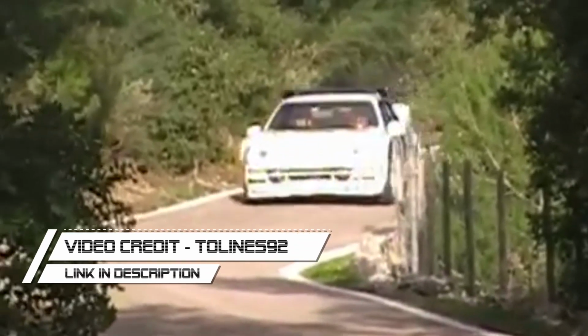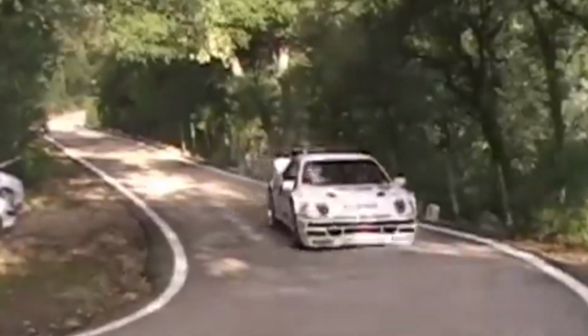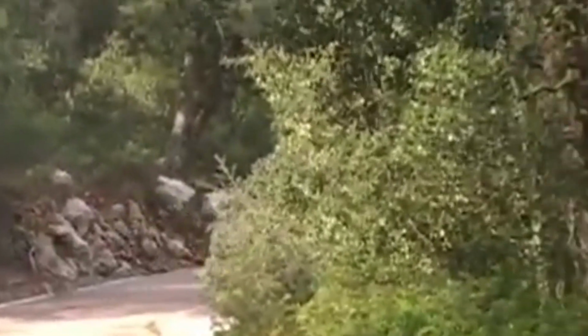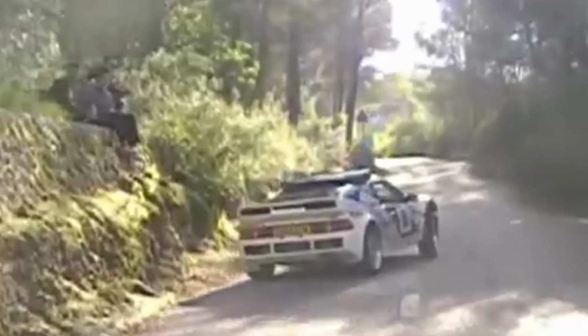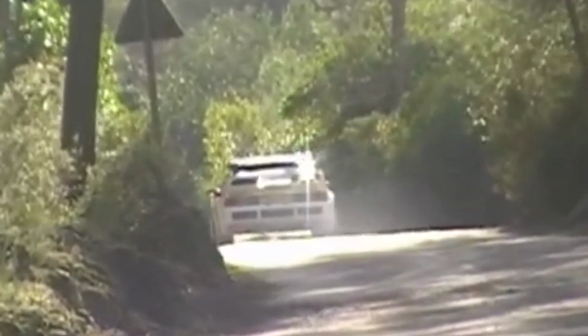Number 4. The Ford RS 200. Another latecomer to Group B and another third place in its debut race, this time at the 1986 rally in Sweden. Replacing Ford's previous yet unsuccessful attempt at a Group B car, the RS 1700T, the four-wheel drive RS 200 with a fiberglass body and engine capable of 400 horsepower proved to be more successful than its predecessor.